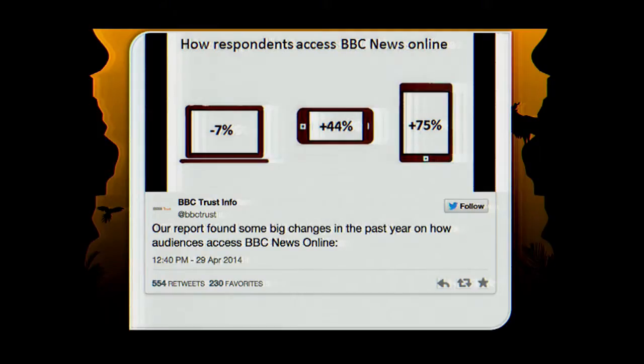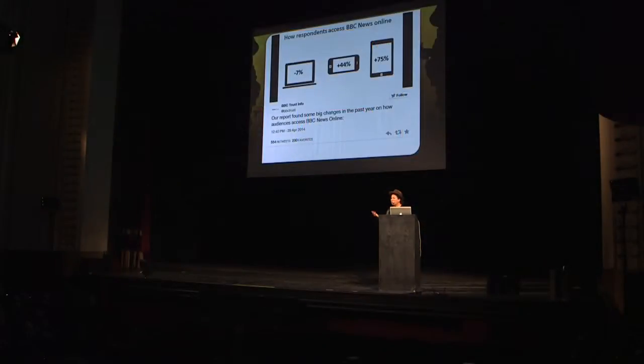So the BBC actually figured this out. They created a responsive website, and they reduced the size of that website and the latency from about 150 requests to 70 requests, and from about 1.8 megs to about 700 kilobytes.